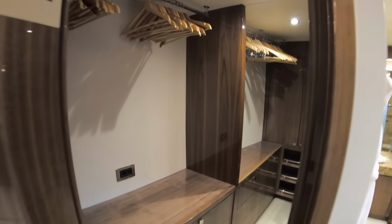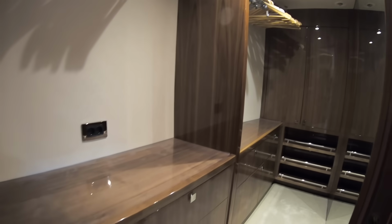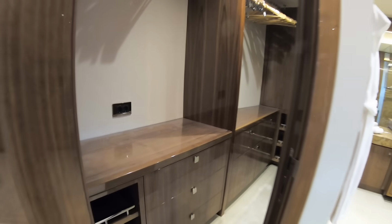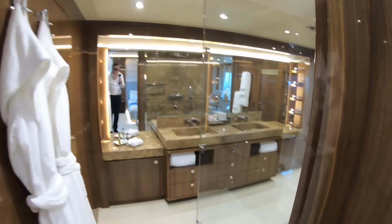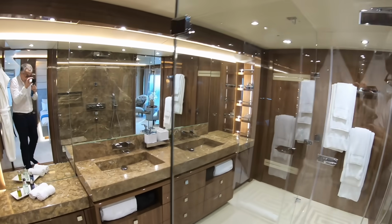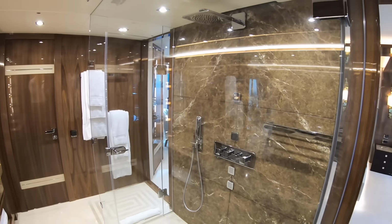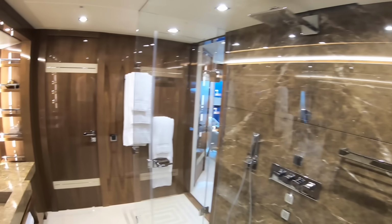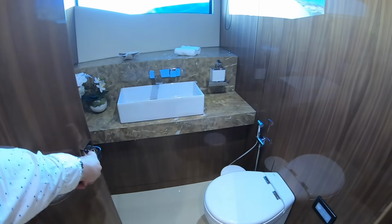Look at the size of that. It's just incredible. I've seen entire cabins on boats that are smaller than that dressing room. That is really, really impressive. And then you have got your ensuite just here. Now there is a massive rainfall shower just here. You've got his and hers sinks just there. There, look at that, that's just tremendous. And then over on this side, you've got the actual toilet itself, and that is just there, like so.